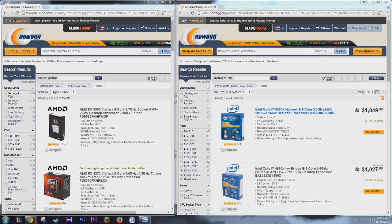Let me start by telling you what this is going to cover, since some of you might be here expecting something else. I'm not here to compare frames of games, gigahertz processors, or price-to-performance ratios for Intel and AMD. I'm going to give you a simple answer whether to buy Intel or buy AMD for your computer build, and that's it.